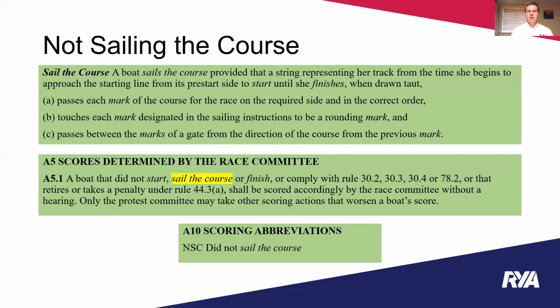And we also now have in Appendix A scoring, the race committee has the ability to score a boat that didn't sail the course accordingly. So previously, race committees would have had to protest a boat if they knew or believed she hadn't sailed the course correctly, because only the protest committee could take that action to make that boat score worse. Now race committees have that ability.